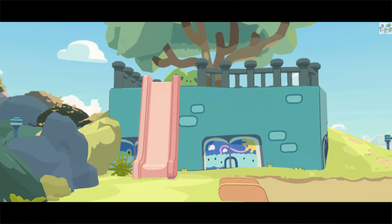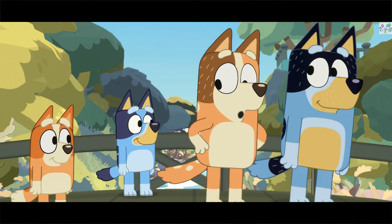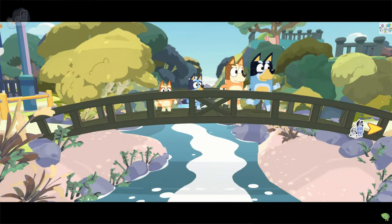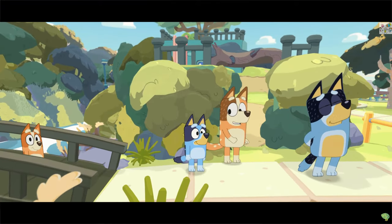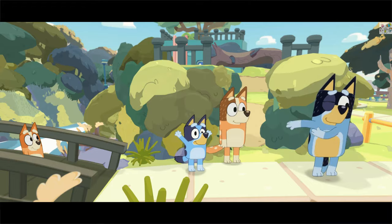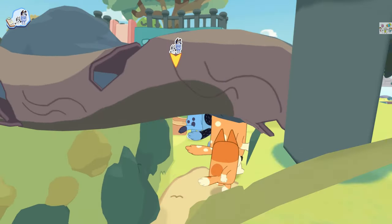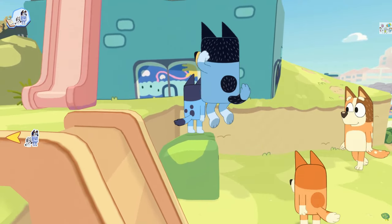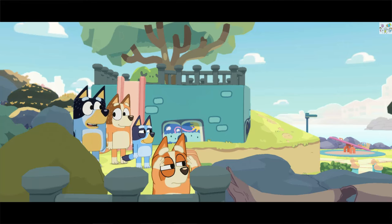I don't know, but I know how to find out. Let's go to the top of the slide hill. Oh, yeah! We'll be able to see the whole park from up there. All right, let's head up there and see if we can spot Muffin and Stripe. Okay. Whoa, what a view. Keep your eyes peeled for the castle fort.